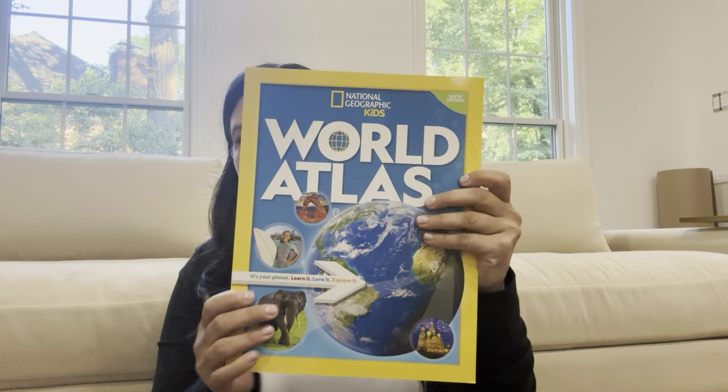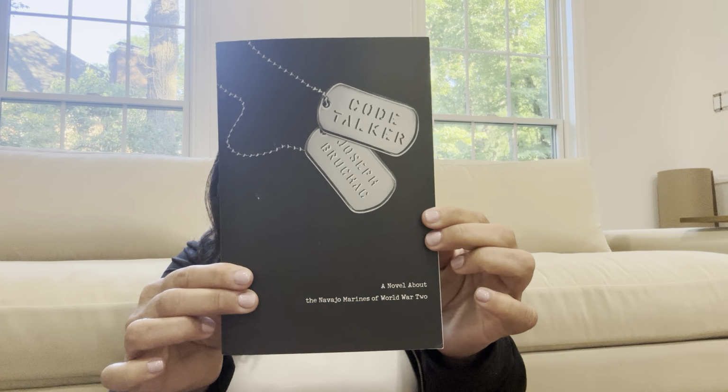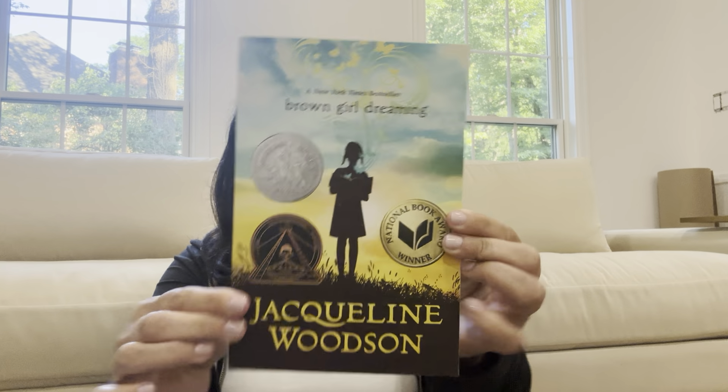So let me show you what books it came with. We have the National Geographic Kids World Atlas. We have Shelf Life, Stories by the Book, edited by Gary Paulsen. Code Talkers by Joseph Bruchac. Brown Girl Dreaming by Jacqueline Woodson. Esperanza Rising by Pam Munoz Ryan.